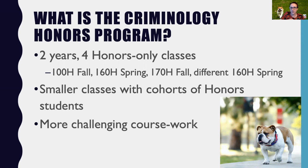These electives are usually things that cannot be taken in the department. They might be brand new classes, and so students don't need to worry that you might accidentally take one of those elective classes. The only things that you need to worry about is not taking 100 or 170 before the honors program if you want to remain eligible. So again, like I said, the classes are smaller. We usually have between 20, 25, somewhere in there, students in the class. And as I said before, it is more challenging coursework.